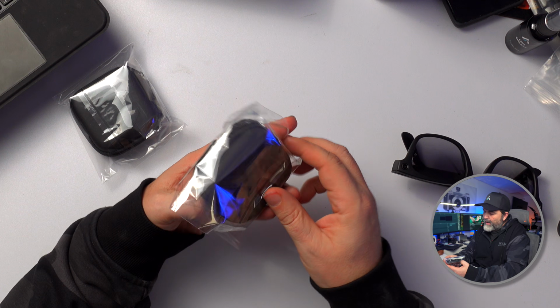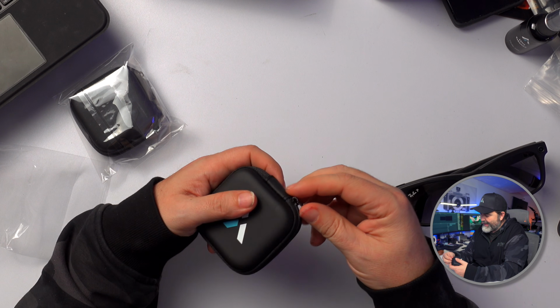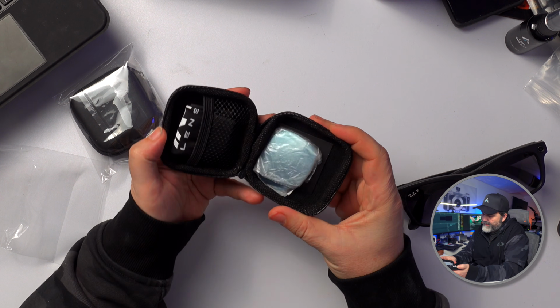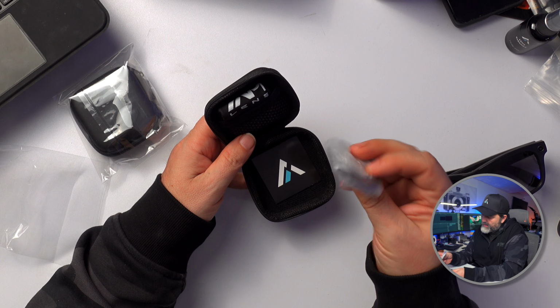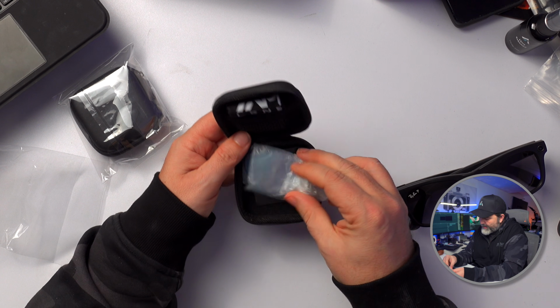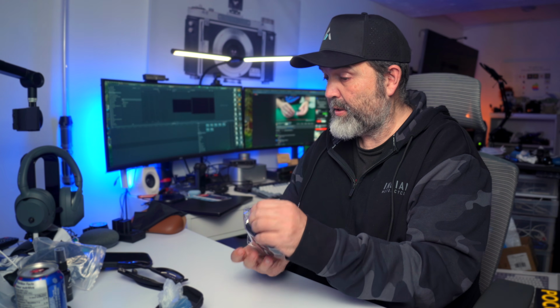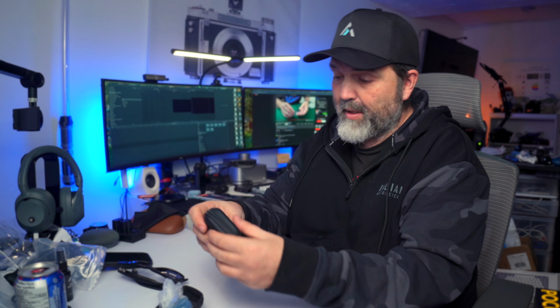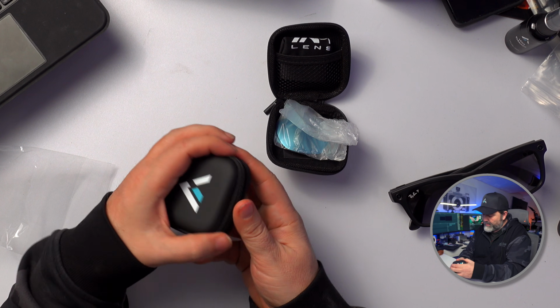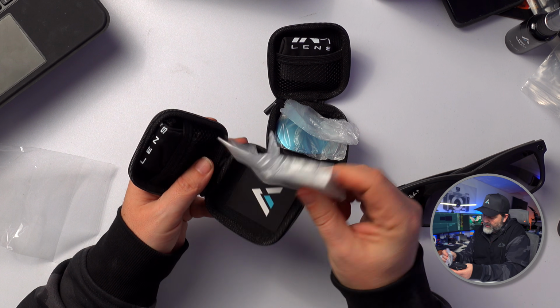And then we get our lenses. Oh boy. I like the fact that they came in these nice little cases. That's all right. Let's just see. So, are there two lenses or one lens? I'm guessing one. No, there's two lenses in there. So this one looks like a mirrored. Yes, sir. And this one I'm guessing is the actual transition, because those look clear now because they're in the dark.